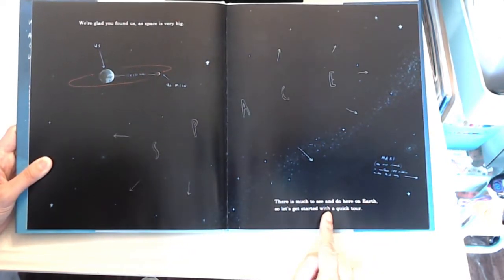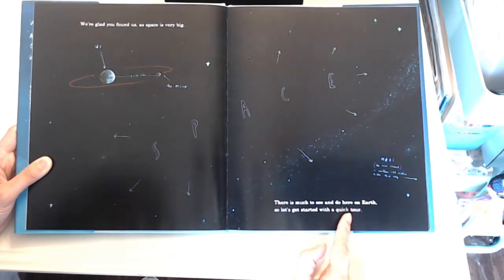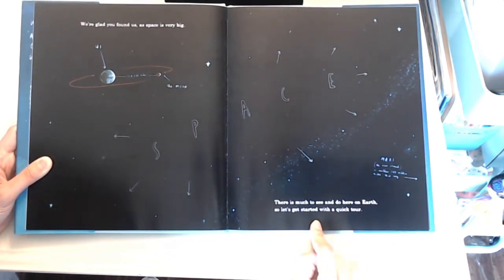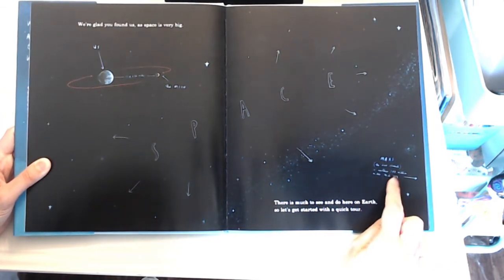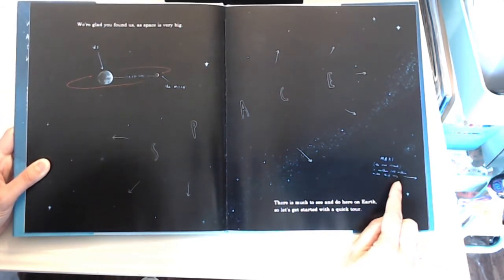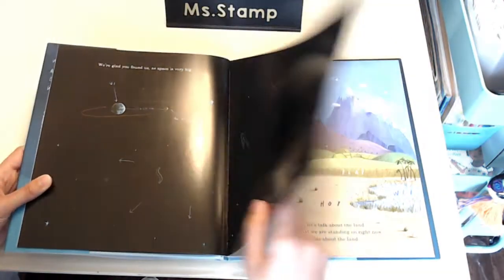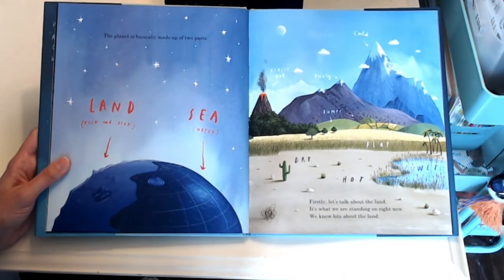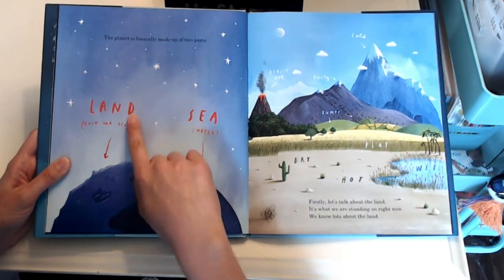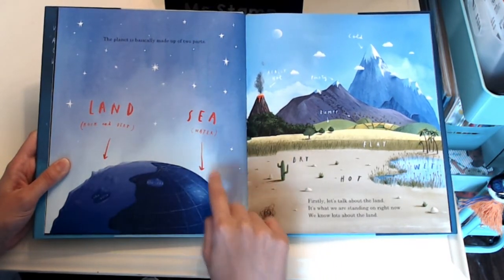There is much to see and do here on Earth. So let's get started with a quick tour. And here it says Mars, the next planet, is another 140 million miles that way. The planet is basically made up of two parts: land, rock and dirt, and sea, water.